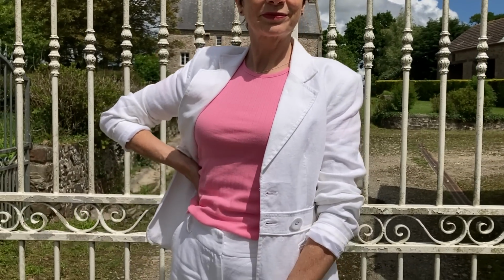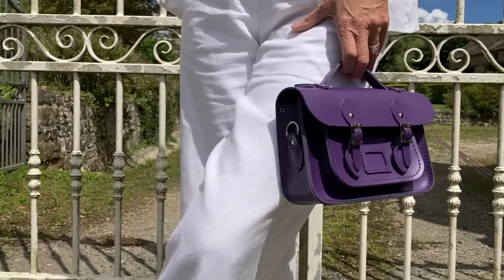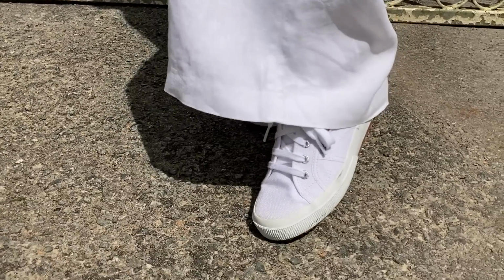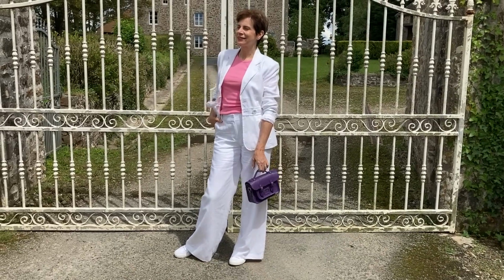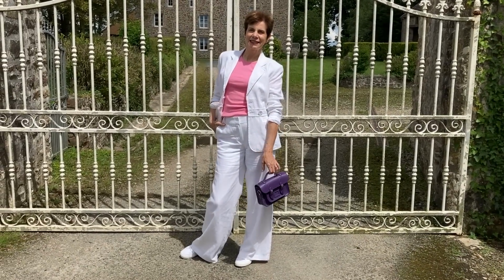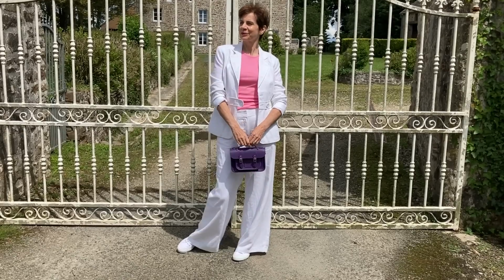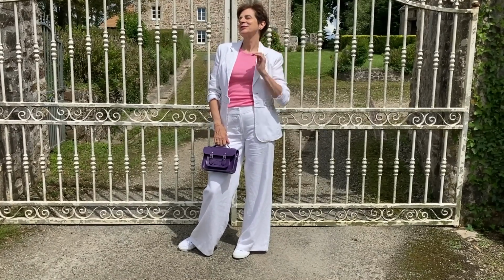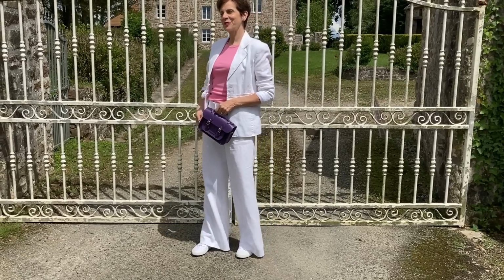So now is the outfit that I've chosen to wear on my trip to Paris for my business meeting. So I went for the white linen suit with the pink t-shirt because I think it brought some color to the white. Otherwise, I'd have been too much white and I don't want to look like a nurse. For the shoes, I went for the white sneakers, passepartout, really relaxed, comfortable, and it will go with that. That is perfect.